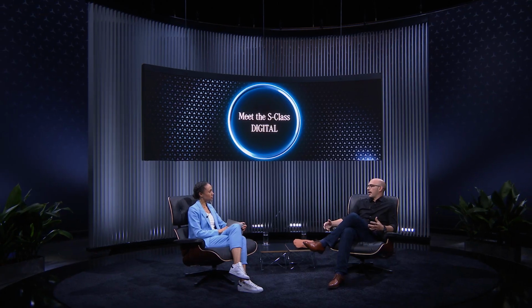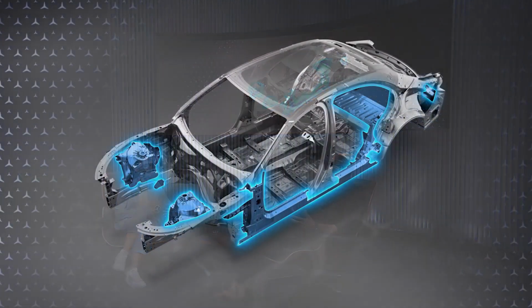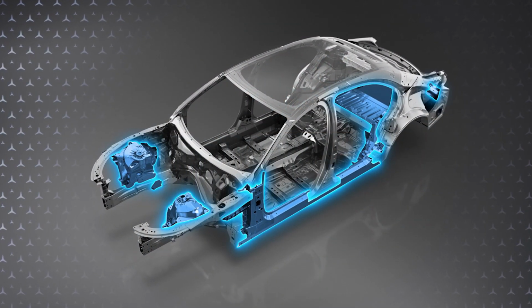So, you know, Dirk, what makes the new S-Class so much better in these terms? This NVH is a science of its own, and I guess it's even an art at the same time. So what I can tell you is that next to everything we've learned from building cars for so long, we now use, for example, for the first time in a large-scale production, acoustic foam in select shell profiles.